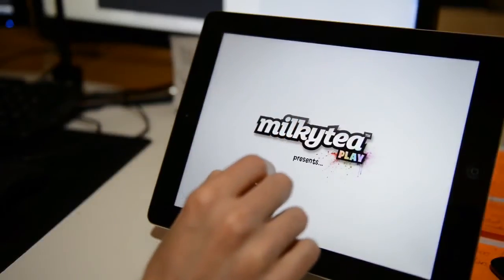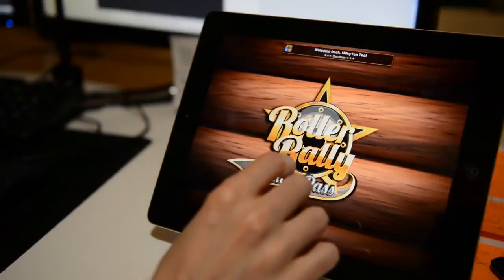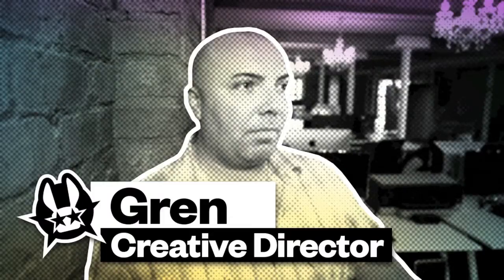Straight from the off, when you boot up the game, you want to make it really easy for them to get into the game straight away. When you're designing for especially mobile and tablet, you have to think about the areas that you have to interact with, so you can't have very small, delicate, detailed elements.